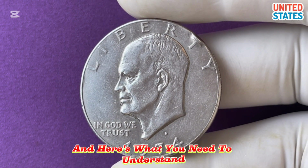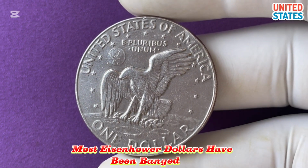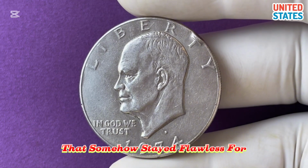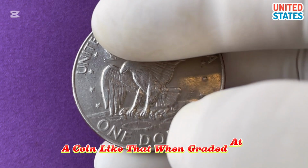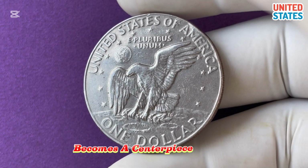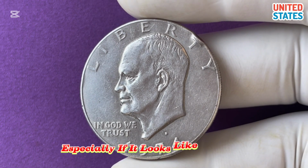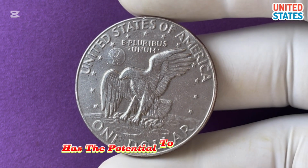And here's what you need to understand. This is not your typical pocket change. Most Eisenhower dollars have been banged up in circulation. They're scratched, dull, worn down. But a 1974 D Eisenhower dollar that somehow stayed flawless for decades? That's a once-in-a-generation find. A coin like that, when graded at MS68 or better, with a flashy surface and no visible marks, becomes a centerpiece of any advanced U.S. coin collection. If you've got one with that brilliant luster, full details, and clean fields, especially if it looks like it could be proof-like, you need to get it graded. Because just one of those coins has the potential to change your life.